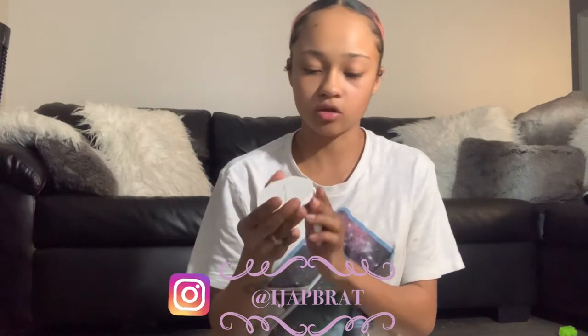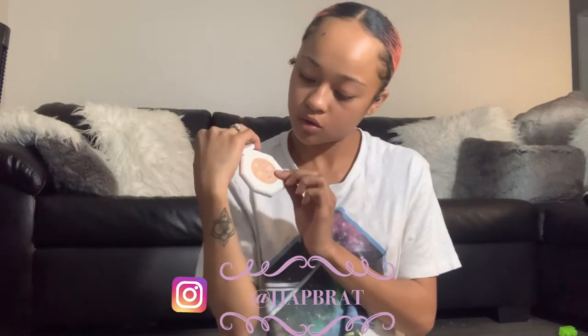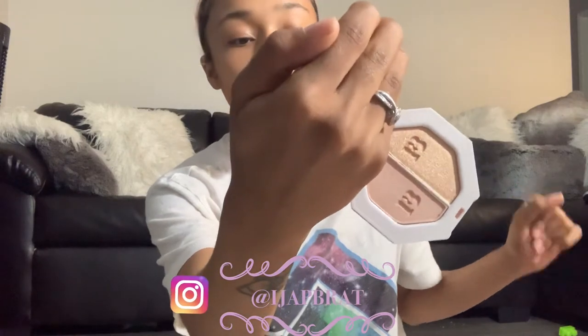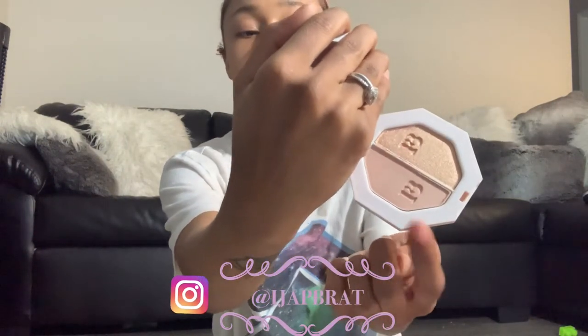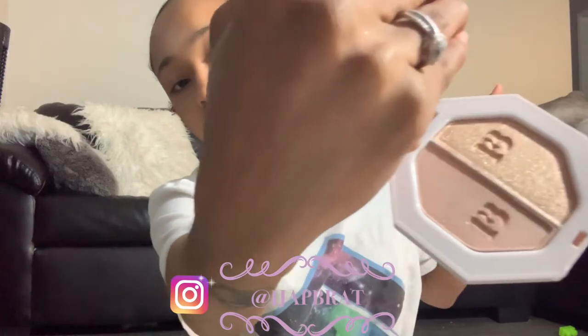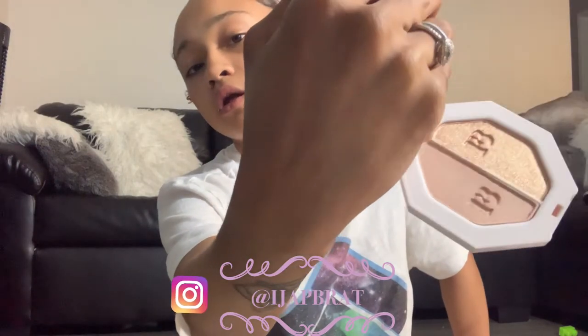So let's see which color is which. So this sparkly one, the glitter one, is Hustler Baby, and then the sheer one, which would be this one, is Mean Money. So Hustler Baby is the glitter one, and the sheer one is Mean Money. And yes, these are absolutely gorgeous.